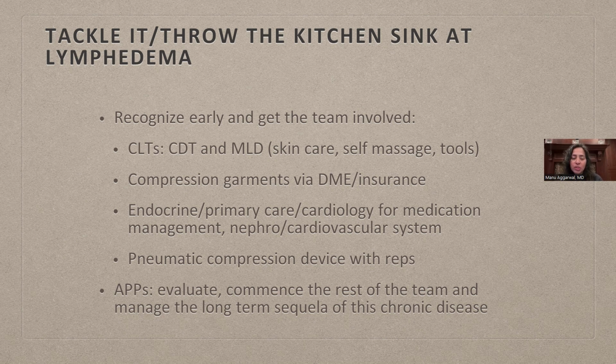And so most of the time, I know Dr. Gasparis was asking, Jennifer, do you see all the patients? I typically, in conjunction with my APPs, so I have 2 nurse practitioners in my practice, work together to evaluate, and then throw all of this at the patient, and then see these patients back usually about 4 to 6 weeks after they've started therapy, because we really want to make sure that these patients are responding to therapy quickly. And then we're also talking to them about skincare, and making sure that they're getting into compression garments for the long-term management of their disease process.